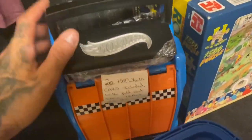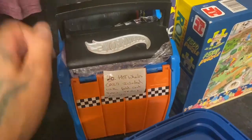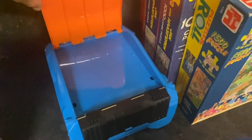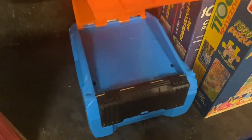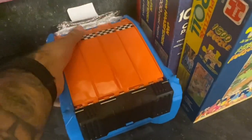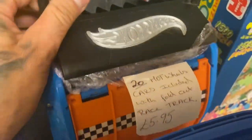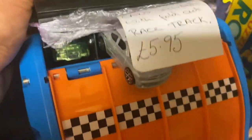Picked up these Hot Wheels carry case thing. It does have a fold out track. Just here, you fold it up and the track comes out. And it's sort of a launch pad. And when you lift up this, there are 20 cars. They're all from different ages. It's full of cars in there.